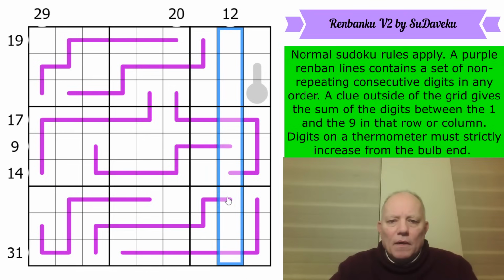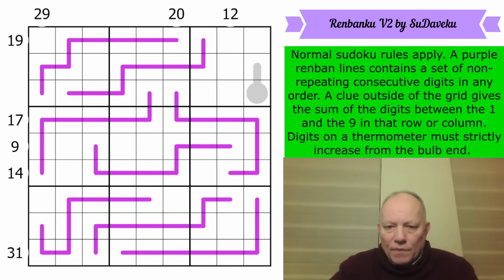So in this column, you might have 1 here and 9 here, and the digits in between would have to add up to 12. Digits on a thermometer must strictly increase from the bulb end. We have one 2-cell thermometer. No, I am not going to fully pencil mark it to start the puzzle. I know that's a trap because people know I like to pencil mark thermos. It looks to me like a disambiguator thrown in so we can resolve the puzzle at the end. I don't know. That's often what a 2-cell thermometer is doing, roguishly appearing in a puzzle.